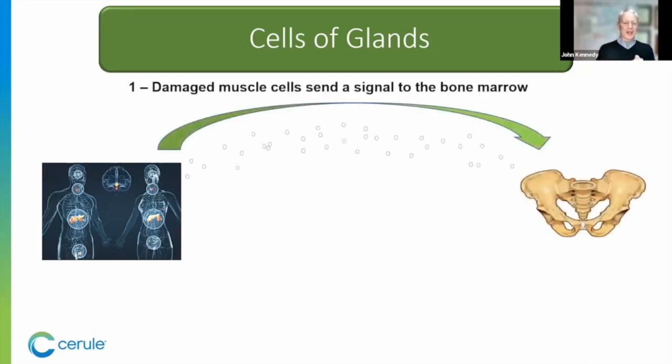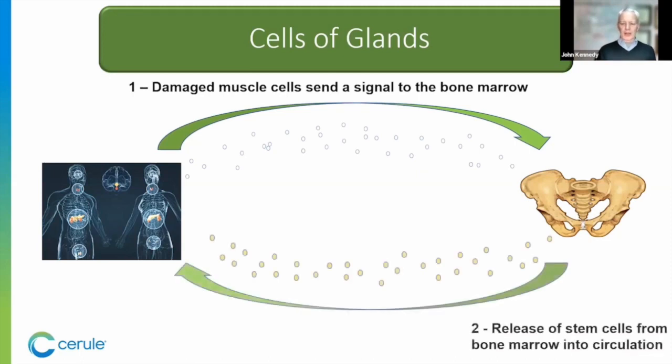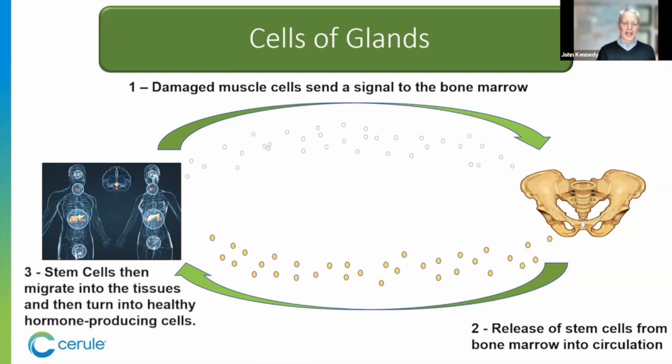So those cells of those glands send out the signal just the way our other tissues do. And then those stem cells travel to those organs or those glands, they turn into new cells of those glands, and then we start secreting the right levels of hormones. And that brings our body back into balance. And that can affect so many different areas of health.